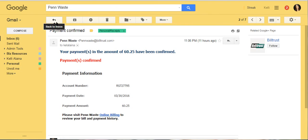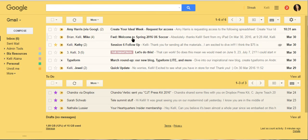Okay, so then when I click the back button, it's not going to be in my inbox anymore. Okay, so it used to be here, and now it's disappeared, and now I'm down to 6 messages. Okay?